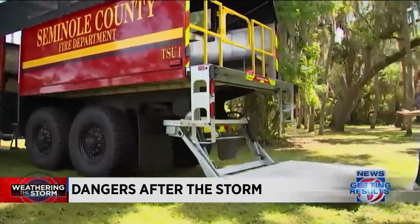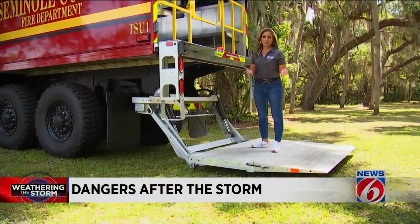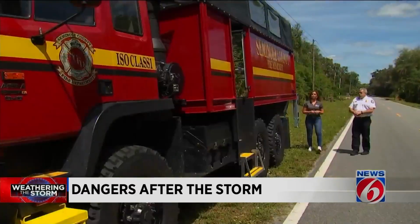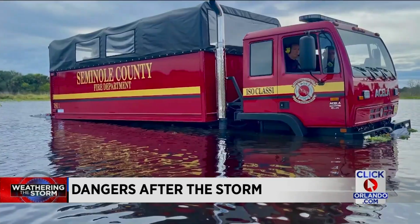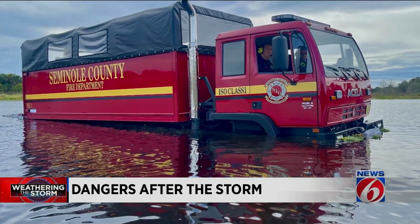This high water rescue truck is a brand new tool that Seminole County is using to get results in its hurricane response. And this liftgate is going to make it easier for people to get on board. We just purchased these vehicles last year in an effort to be able to get to people who are trapped by floodwaters. We actually have 54 inches of clearance, water fording capability on these vehicles.